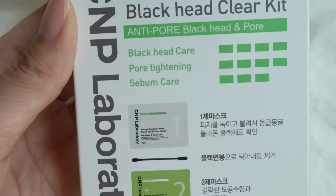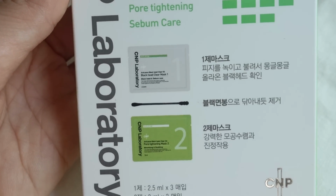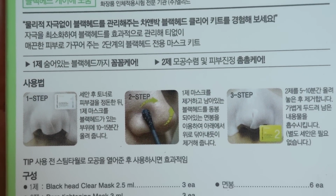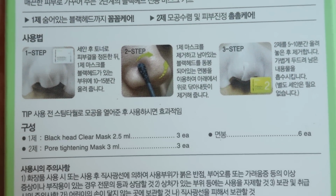All right, so the next one is something that I'm gonna get so excited about. So this is the CNP Laboratory Anti-Pore Blackhead Clear Kit. Now, you guys, this is one of those products that I always stock up on. I need to have this. I visit Olive Young to get this, and when it's on sale, I just stock up, because I know that I'm gonna need it.